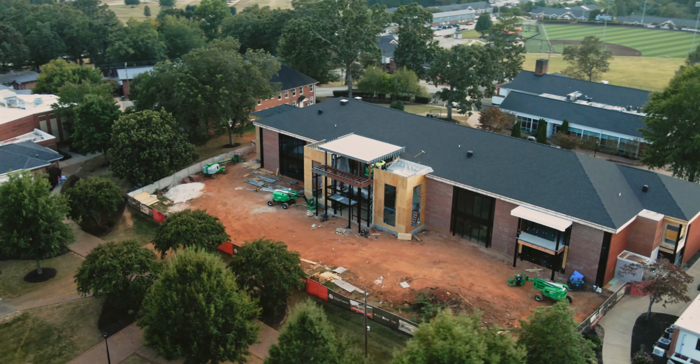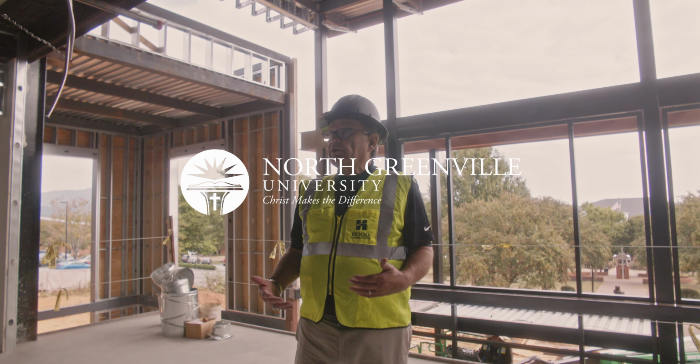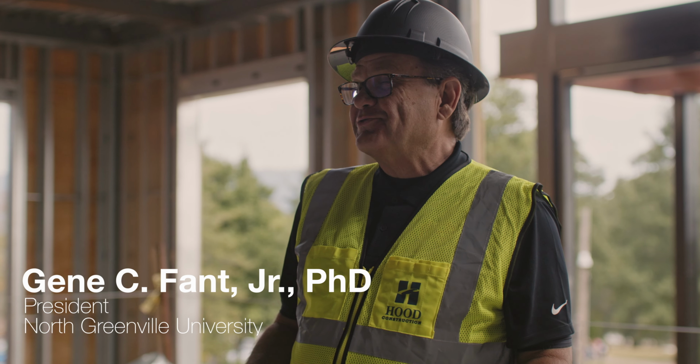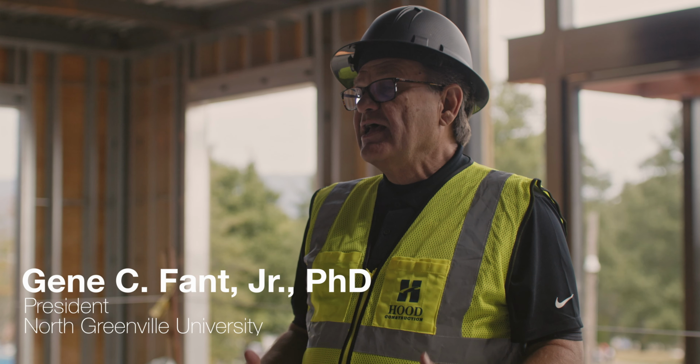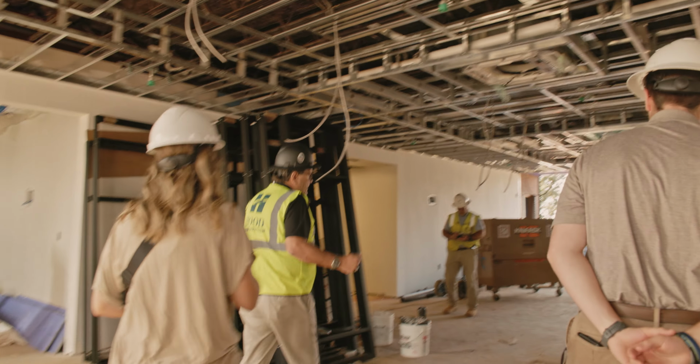The number one response I get when people visit campus is, wow, what a beautiful place. And this building was not a beautiful building, but it used to be a beautiful building. And that's what's been crazy about this process, is rediscovering the incredible wow factor that this building was originally designed to have.